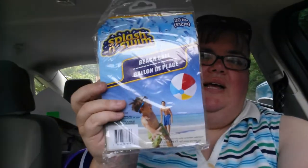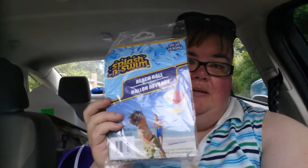I'm trying to see if there's anything. I think I showed you guys this haul. But if I didn't, Dollar Tree has these beach balls. I have 30 of these. The cashier didn't even be like, why do you have 30 beach balls? She didn't ask. She didn't care.